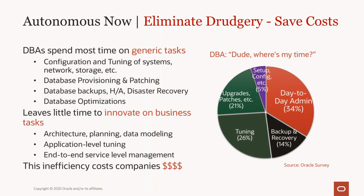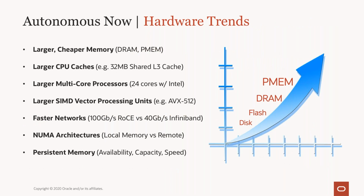Now, the other thing here is you want to eliminate drudgery and save costs. So DBAs spend most of their time on generic tasks. If you look at the picture on the right here, you'll see that the day-to-day administration work is about 34% of the time being spent. Then there's backup and recovery at 14%, tuning the database is 26%, dealing with upgrades and patches 21%. So you see a significant amount of time is spent on these generic tasks, and that really leaves very little time to innovate on your business tasks. And this inefficiency can cost your company, obviously, lots of money. So that's kind of where cloud enterprises are coming from.